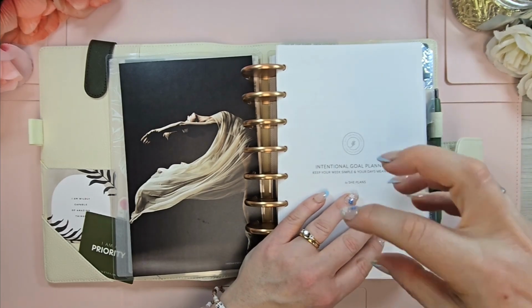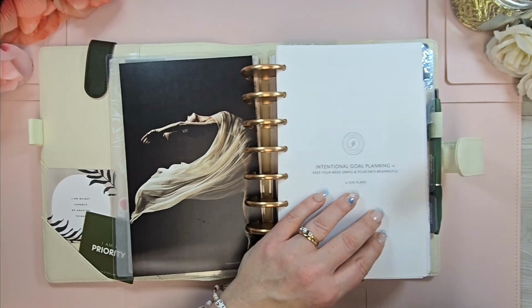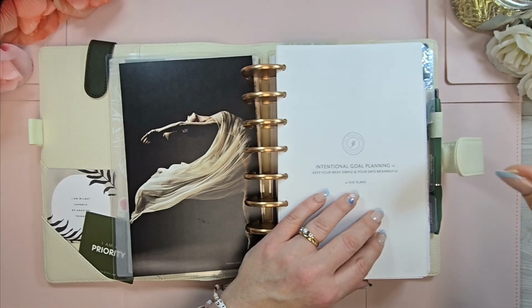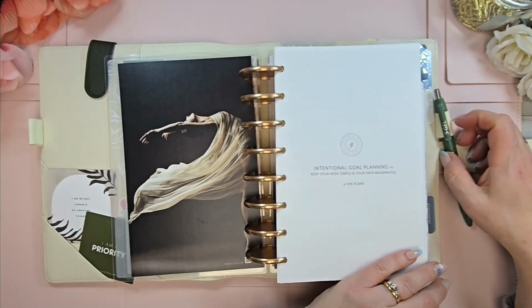So I think I need to pull it apart and make a separate archive to put the old stuff in. Or I just need a little notebook. So I'm not 100% sure on what I'm going to do with this in the future, but I will certainly keep you guys informed. And then I have my Sharpie S Gel.